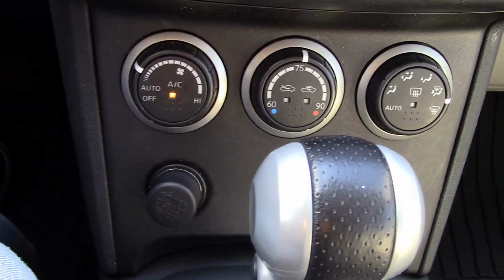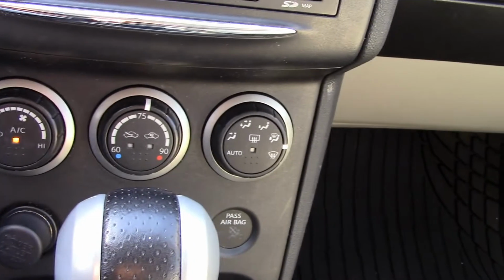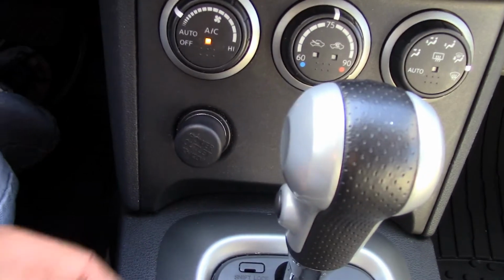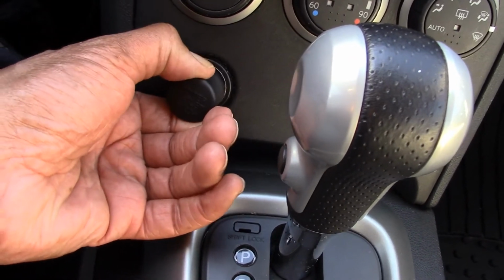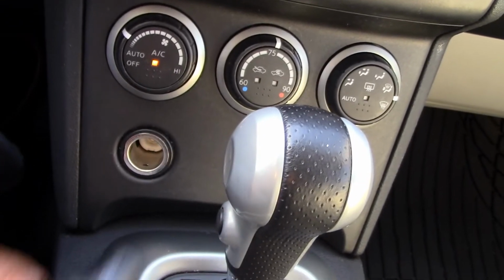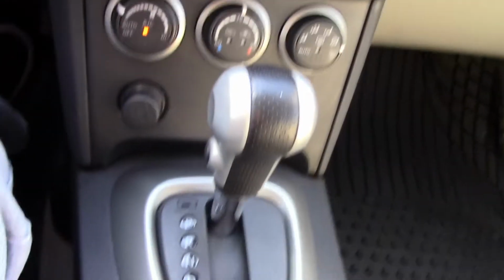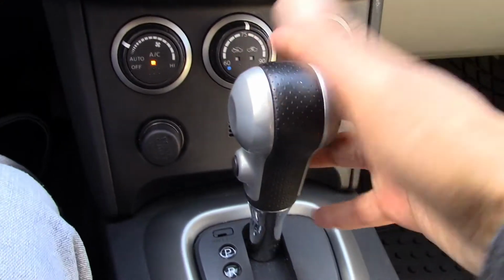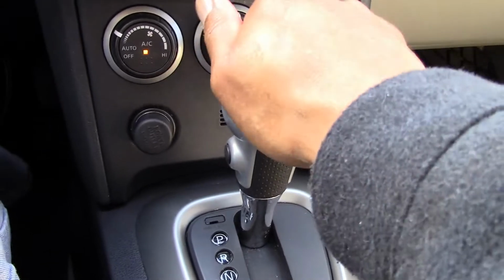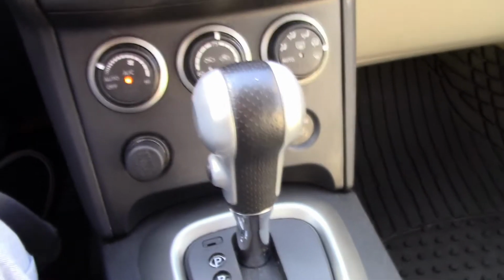All right, and if we come down a little further here, you control your air conditioning, your climate control, and things like that. This knob over here, this is a power outlet, so you just pull this. This is basically a cover, and you plug in. Okay, and then over here you have your stick shift. This is an interesting shape. I've never seen a shape like that before. But yeah, that's interesting. It's very different.